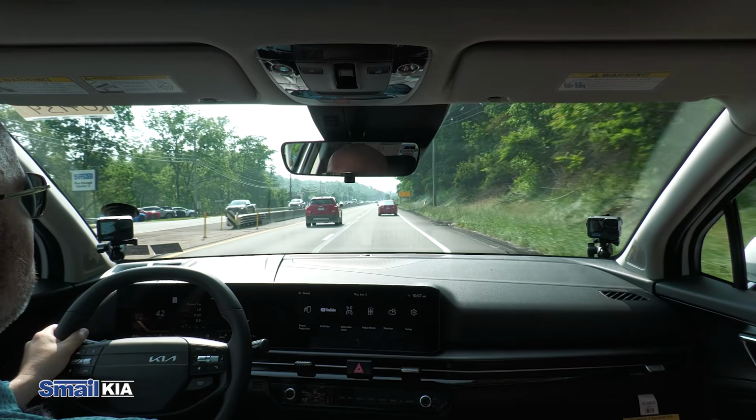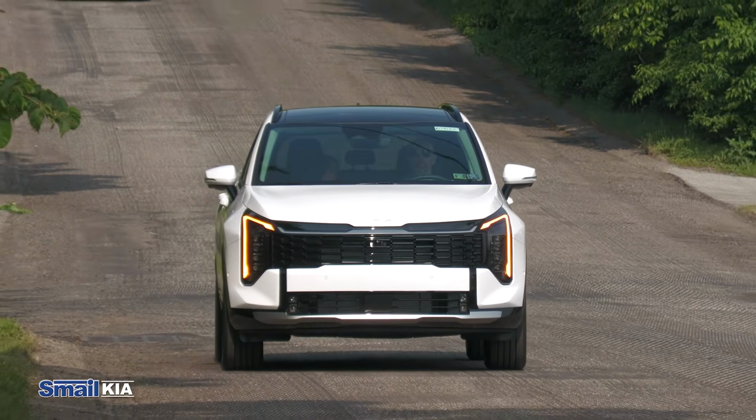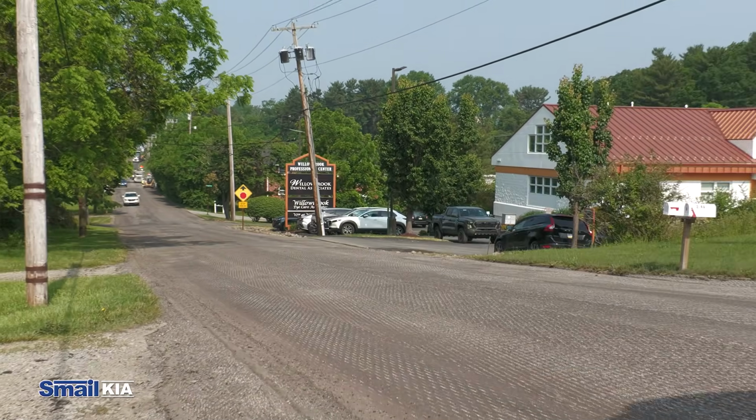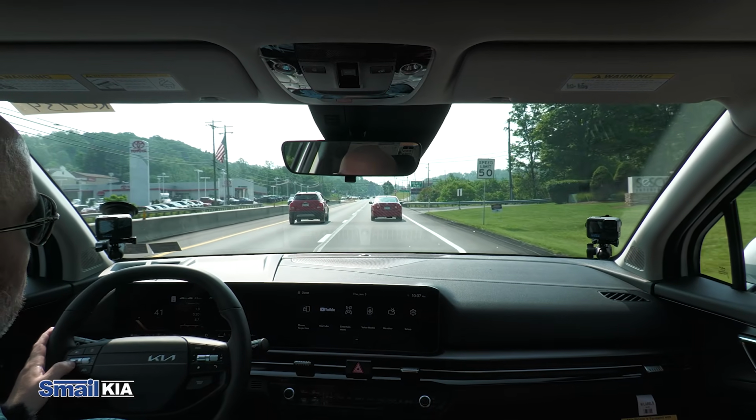All right, and we have a nice smooth transition up to power there. As far as the engine goes, what do we have for this one, Brittany? This is a 2.5 4-cylinder engine. What I will do right now is go ahead and activate our adaptive cruise control.